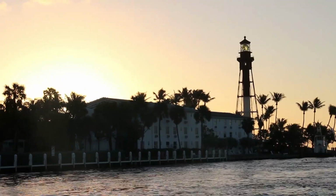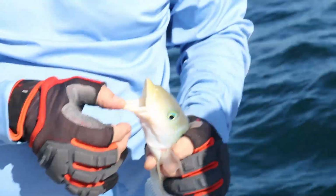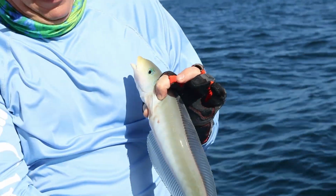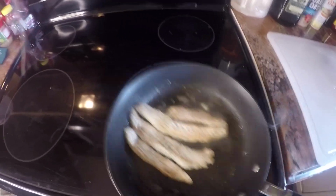today. But in today's video, we ended up going deep sea fishing out of the Hillsborough Inlet, and we ended up catching something that's a little gross, very slimy, and considered a trash fish in this area, and that is known as a slippery dick. So we decided to go ahead and clean the fish, saute him up in some butter, and try him for the first time.